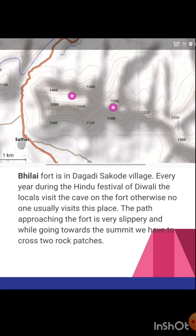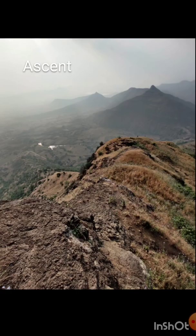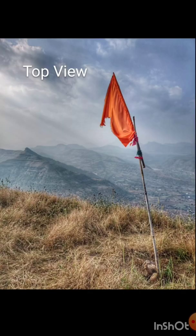Every year during the Hindu festival of Diwali, the locals visit the cave on the fort, otherwise no one usually visits this place. The path approaching the fort is very slippery, and while going towards the summit we have to cross two rock patches. Here we can see the hill ascent, the ridge leading to the top of the fort. Again, beautiful fort views on the surrounding Dolbari ranges. The top is marked by a small flag.